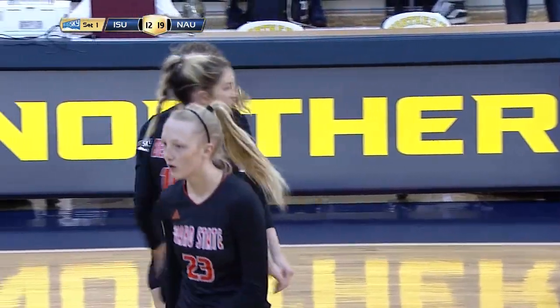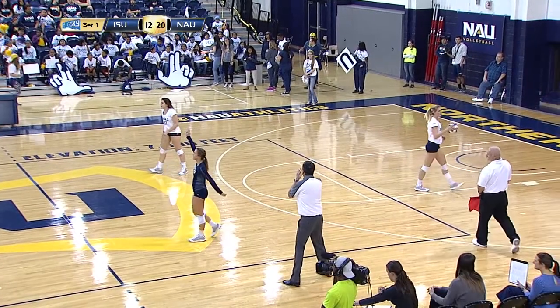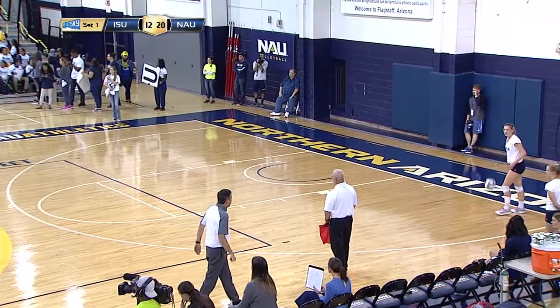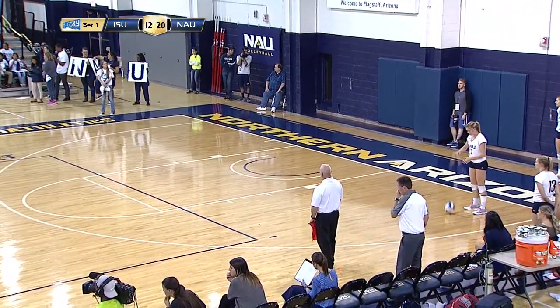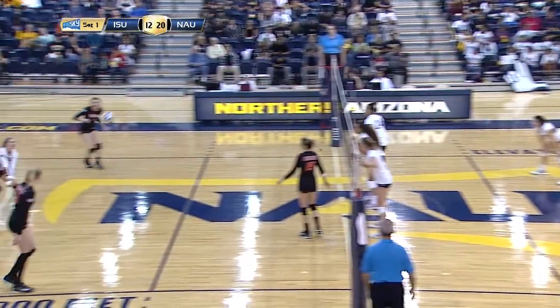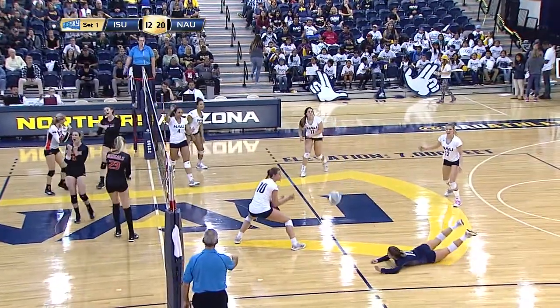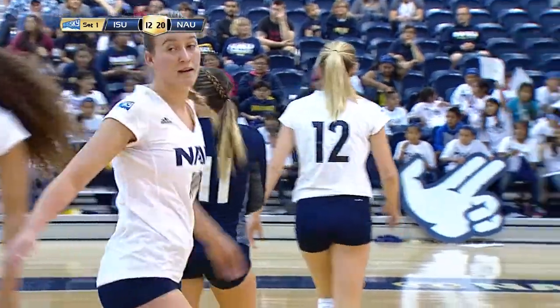I think with the amount of serve pressure NAU's putting on Idaho State right now, it's affecting their outside hitters. Yeah, they're not really able to get into a rhythm or a groove so far, having to defend the slide. Yep. Which requires the middle blocker to stay neutral a little bit longer. Jorgensen floats this one. Puts it outside, and Garrity puts that one cross court, and away it goes. A good kill there by Abby Garrity.